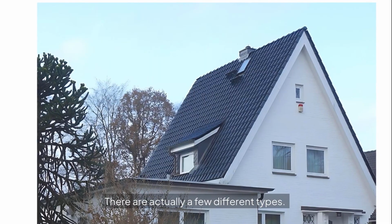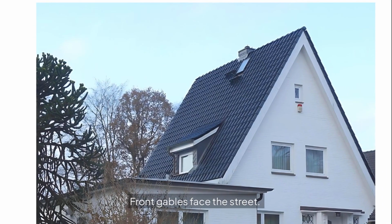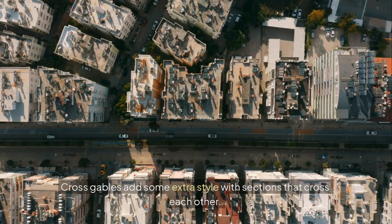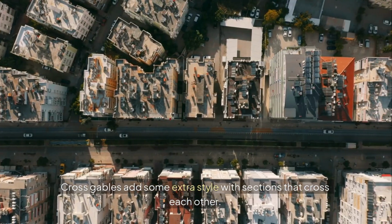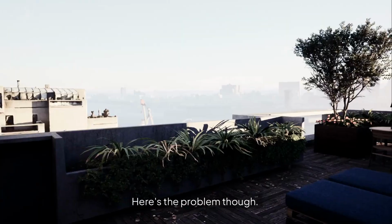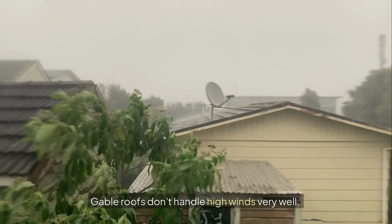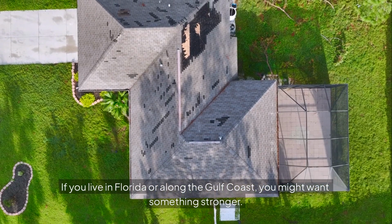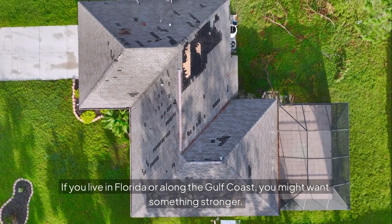There are actually a few different types. Front gables face the street. Side gables run parallel to it. Cross gables add some extra style with sections that cross each other. Drive down any street and you'll probably spot all three. Here's the problem though. Gable roofs don't handle high winds very well. Those triangle ends act like sails in a hurricane. If you live in Florida or along the Gulf Coast, you might want something stronger.